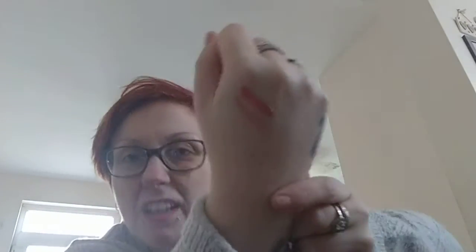Oh, it's a little bit different. Like, the gloss is not that glossy, because usually some of the glosses have a bit of shimmer in it. Just swatched it. I love that colour. You can just wear it of a day as a nice little gloss, and then that's like your evening wear. So you've got the best of both worlds. So that's my new product.